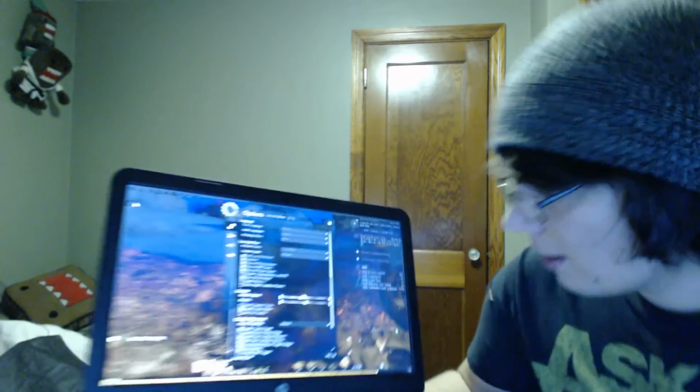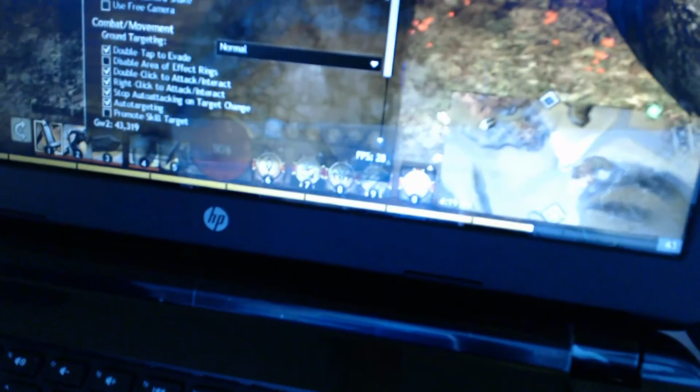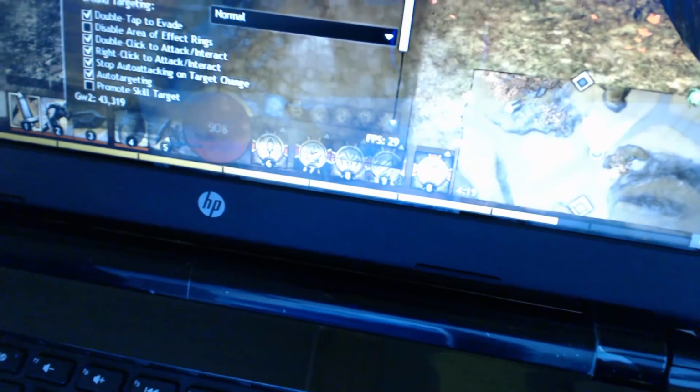I have it, alright, no, I have it at native right now. Native 720. I don't know if you guys can see that. But yeah, crap, this thing doesn't bend back more. So you can see my frame rate down there. Hopefully you guys can see that. It's going between 25 to 30 right now, and I'm just in open world. That's everything lowered except for render sampling, which is at native at the moment.